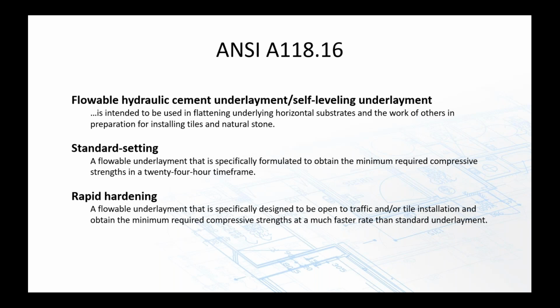All right, and then the tensile bond strength, basically how well it's stuck to the floor, you're testing that at 48 hours on the standard setting and 24 hours on the rapid hardening. And so again, there's a lot here within the standard, but those are the two big categories. Is it a product that's designed to pour and then you're setting tile on it the next day, or is it a product that's designed to be poured and you're setting tile on it within a couple hours?